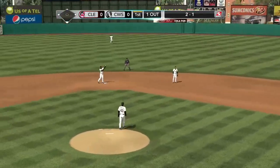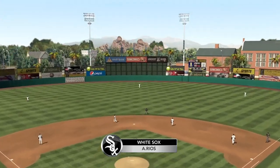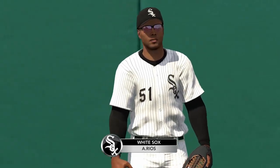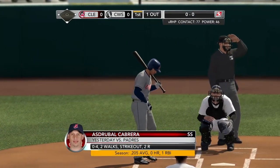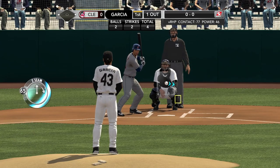Now a quick look for this game at the White Sox and how they are positioned in the field. What do you like out there, Steve? Well, they're confident with Alex Rios out there. Just a solid all-around defender with a strong throwing arm. He's a quality defensive player. And Cabrera settles in. Well, the Cleveland Indians proved to be one of the division rivals that the Chicago White Sox could at least handle in 2009.